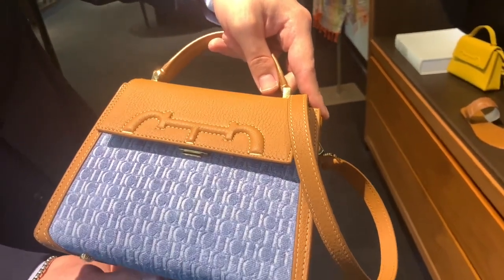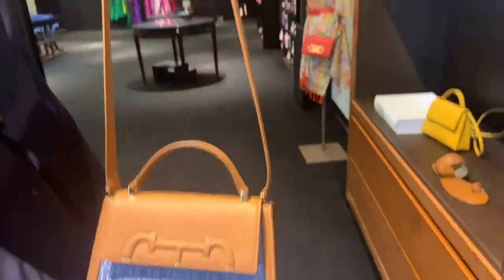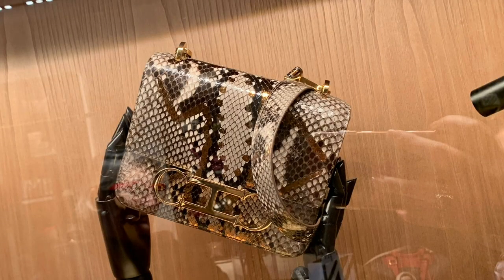I popped in because I wanted to take another look at the Doma that was in the beautiful denim and beautiful brown leather. That one was really gorgeous, and I went in to look at it, play with it. As I mentioned, the Insignia handbags are very much like an option to the Hermes Constance. They had a beautiful exotic snakeskin Insignia handbag. I was so tempted on that one because it was gorgeous, the color on it. You can see here the black and the gold and just the beautiful cream.